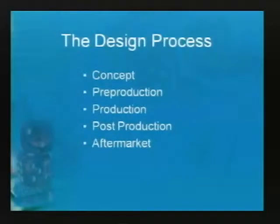Which brings us to the design process. There are 5 phases to the design process. A lot of this looks like a video game design process. A lot of it looks like a movie design process. And designing a board game has a lot of things in common with both of those. The 5 phases are, of course, the concept phase, pre-production, production, post-production, and the aftermarket phase.